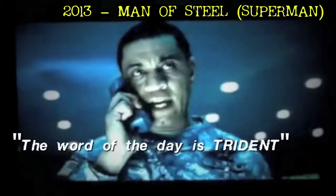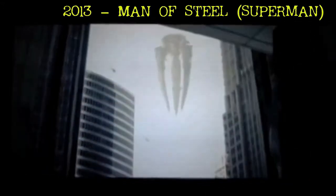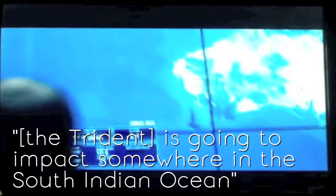Command, the word of the day is Trident. We have 2 alien craft on aggressive approach. Icon 4 coming online, accelerating. It looks like it's going to impact somewhere in the South Indian Ocean.